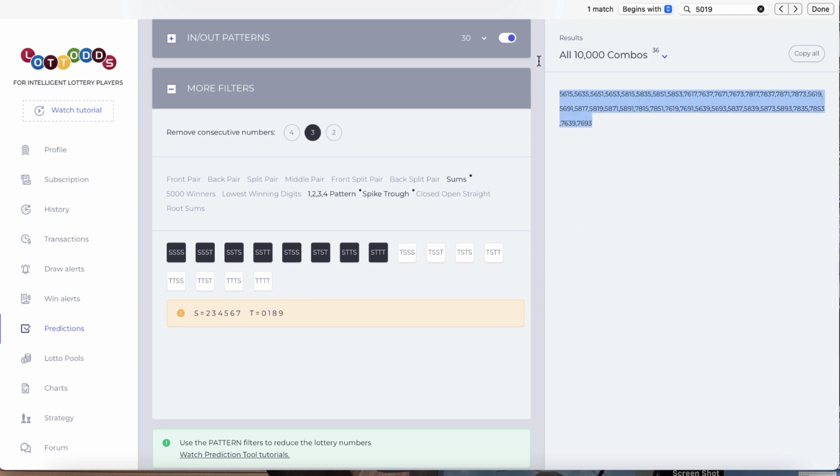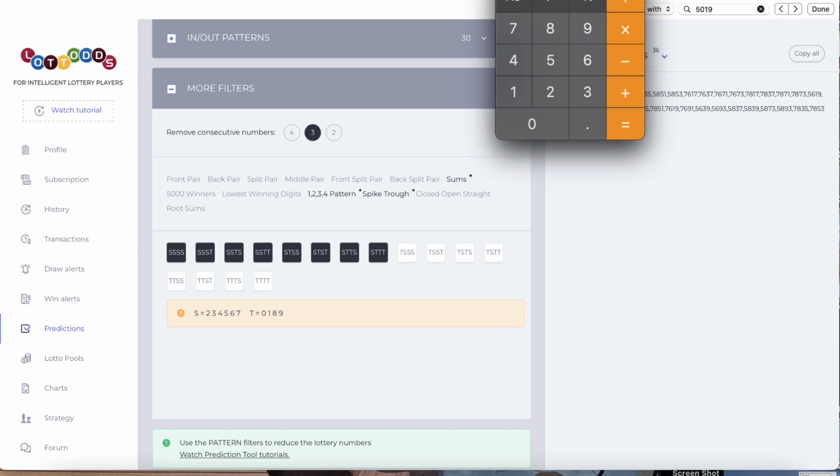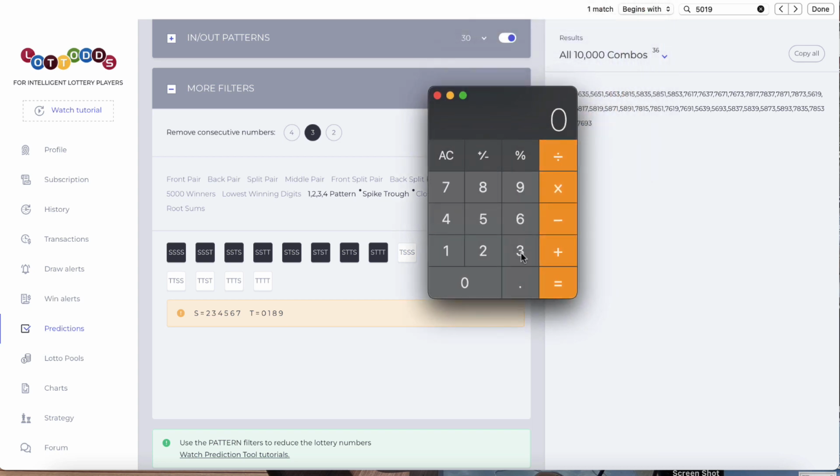Bam. 36 numbers out of 10,000 numbers. And you can play these. Look, some states, what do they charge? Like 50 cents. So 36 numbers times 50 cents, right? And they pay out like $2,000. So it's $18 a play for all these 36 numbers, right?